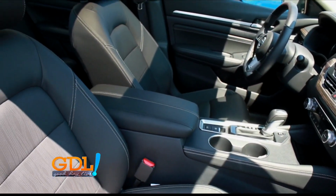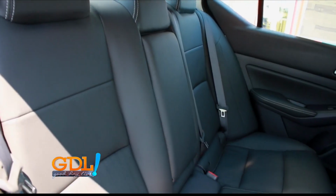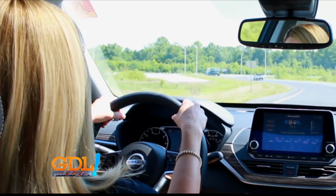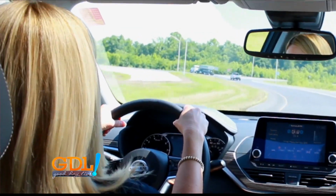The comfort in this thing? Tell me about that. The new Altima has zero-gravity seating in it, so you've got reduced fatigue on your lower back, hip, and legs. Super comfortable ride. You can be in this car 3-4 hours, get out, and feel like you just got in.